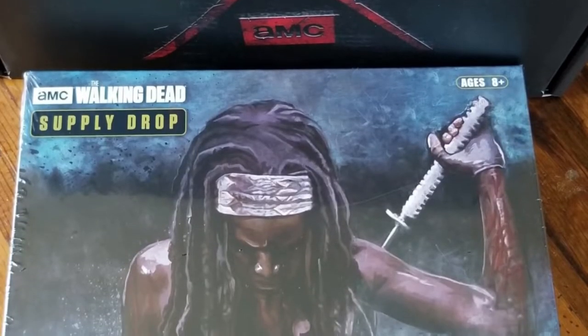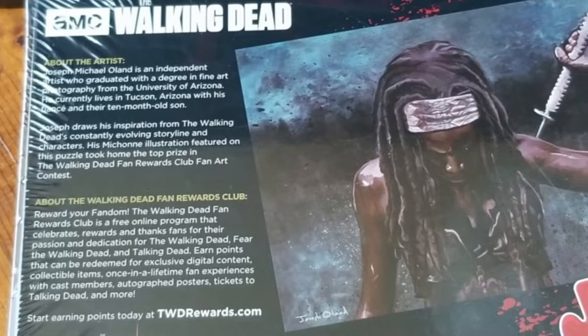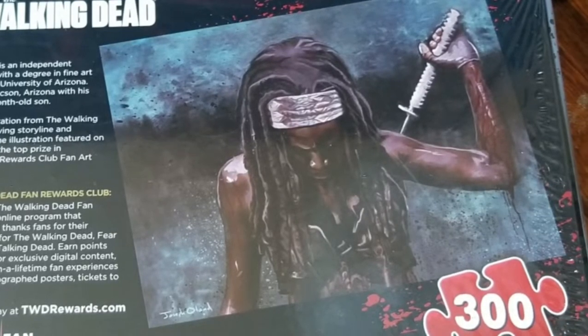The next thing we have in here is the Walking Dead Supply Box 300-piece puzzle of Michonne. Oh, that's kind of clever. So she's being all blood drippy, and this actually looks very reminiscent of when we first see Michonne. Yes. I would imagine if this were to continue, it would have her two bodyguards on either side of her. I really like this idea.